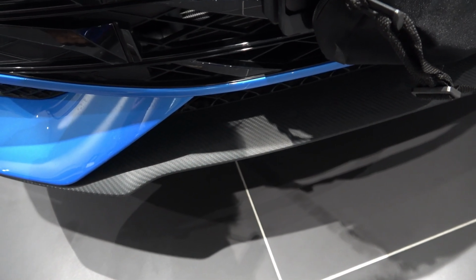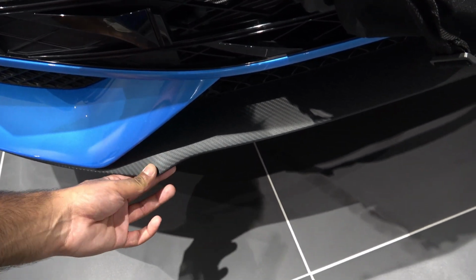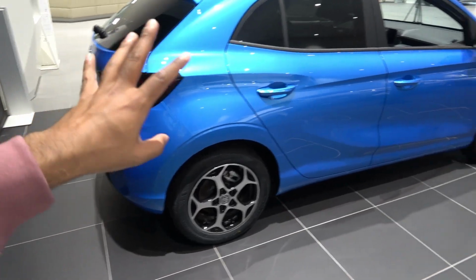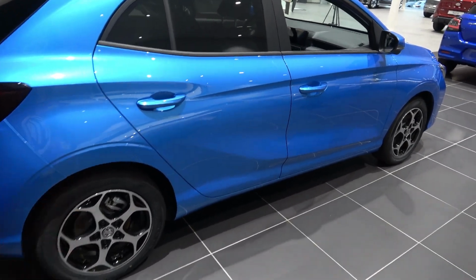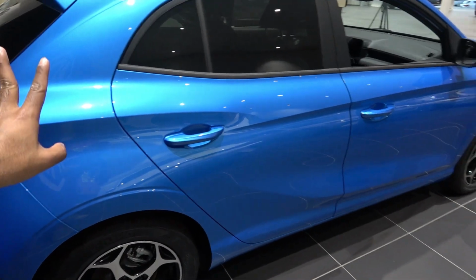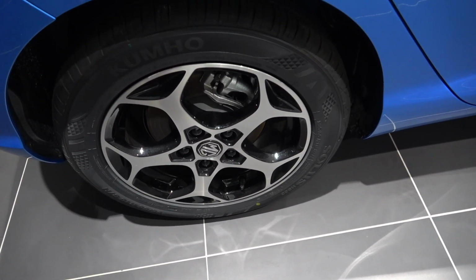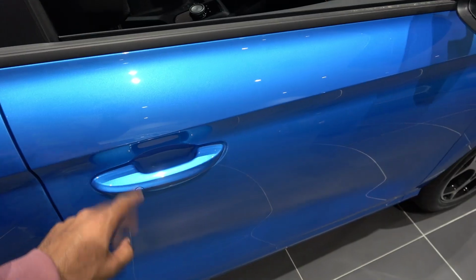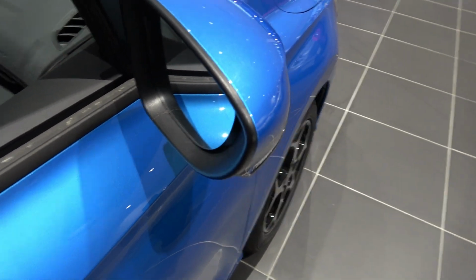Nope, it's not carbon fiber, although it has the carbon fiber effect to it. It's just plastic. Then as we look at the rear and the side view, it has this strong Hyundai vibe to it, if you know what I'm saying. And ironically, you get nice looking alloys that look like they're from a sports car. That's cute. Both front doors get keyless entry and you get the blind spot monitoring.